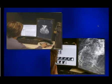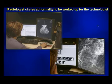And just to show you as an example of this, if you see something on a mammogram and you don't know what it is, but this is what you want the technologist to evaluate, you don't have to call her back to your office. You don't even have to explain anything to her. You draw a little circle on the mammogram. And up it comes. Boom.